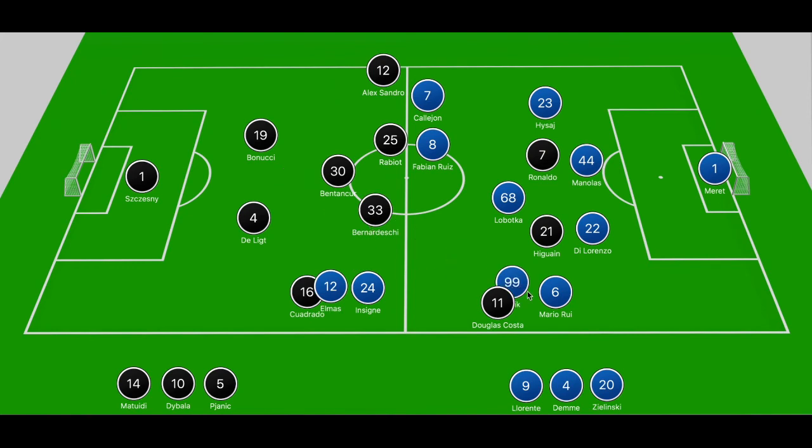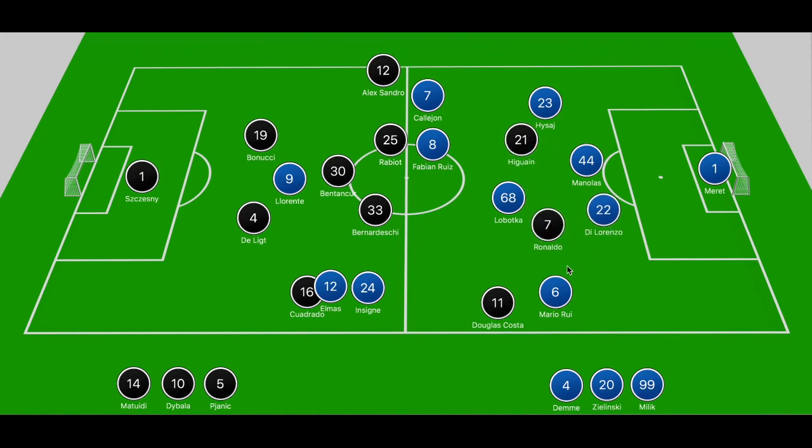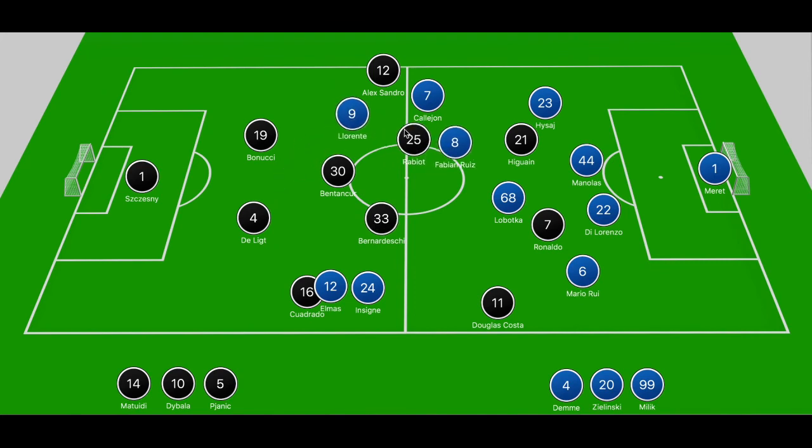Llorente eventually did come on for Milik, and even though Juventus were unable to rescue the game here, what we saw in those final 5 minutes sums up the issues with Sarri's initial approach. They were able to trim the lead to 1 goal from a long ball from Bentancur, but we didn't see this from Juventus throughout that game.